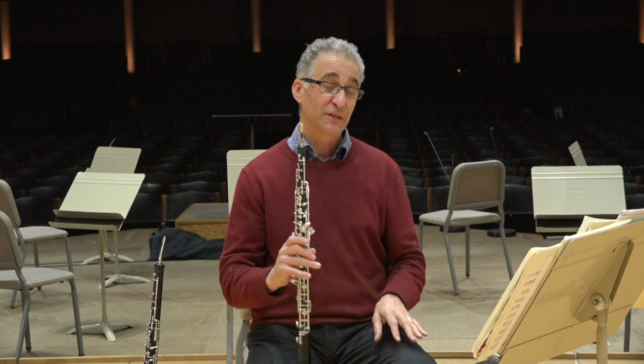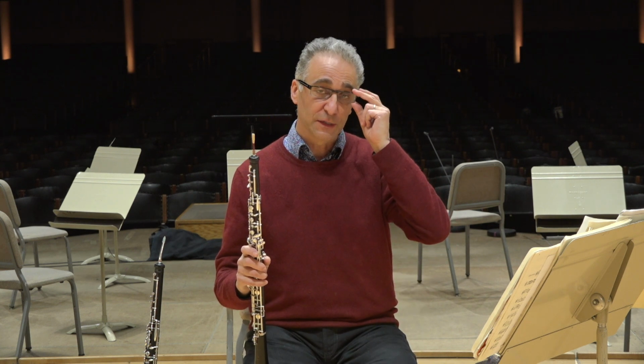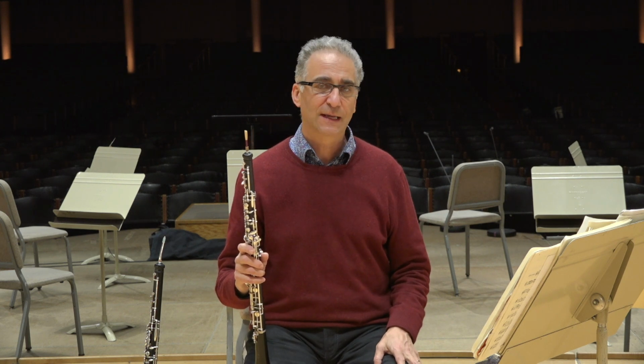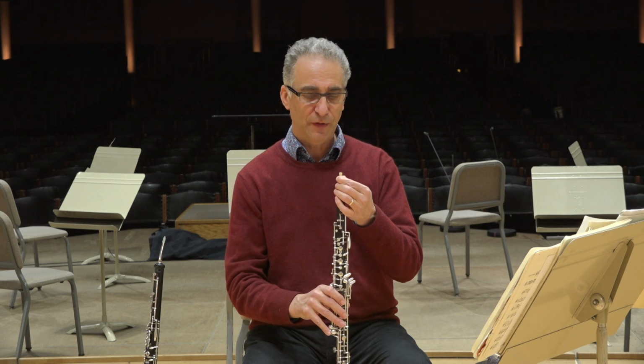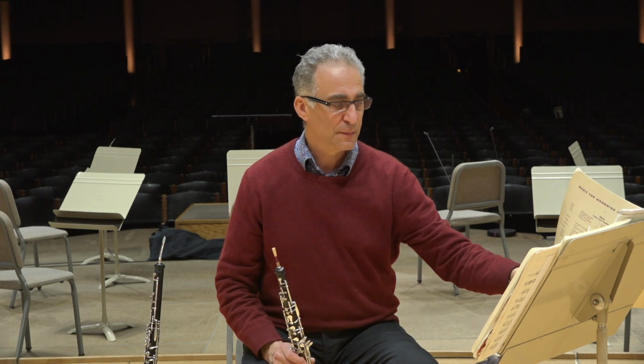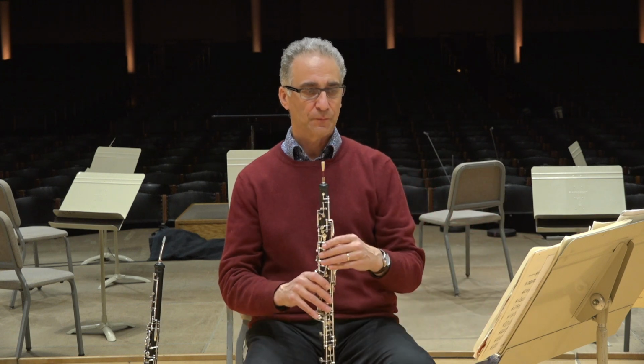This piece is actually really originally for the flute, and it's by the great Baroque composer Telemann. It's just a movement from his fantasy pieces for solo flute, this one in the key of C major. It's short.